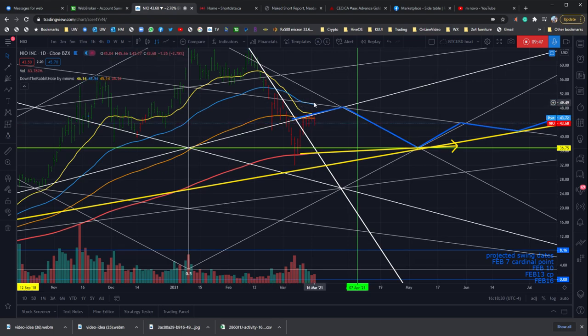The 50 is right in line with that too. So maybe we will come up and touch the 50 before we go down. But if we touch the 50, we'll start looking at the 100 for support and then see if we continue on this tangent. But for right now, this is looking kind of bearish. We are on the bounce. I just think we need more support down here.